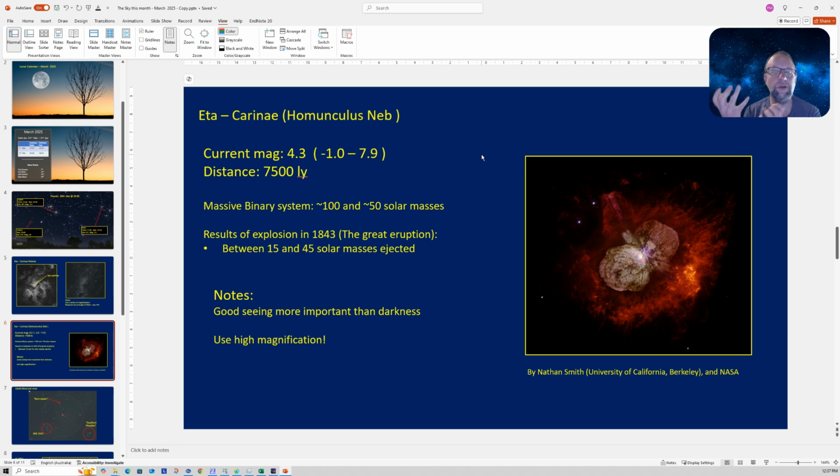So what actually happened during this explosion is the star ejected what is estimated to be between 15 and 45 solar masses of gas from its surface to form this Homunculus Nebula, which of course has now expanded to a size much greater than our solar system, which is why we can see it. So in a way, when you're looking at the Homunculus Nebula, you're seeing remnants of a star explosion that almost blew that star apart. It's a really fascinating object, I think, and quite unique in the sky.